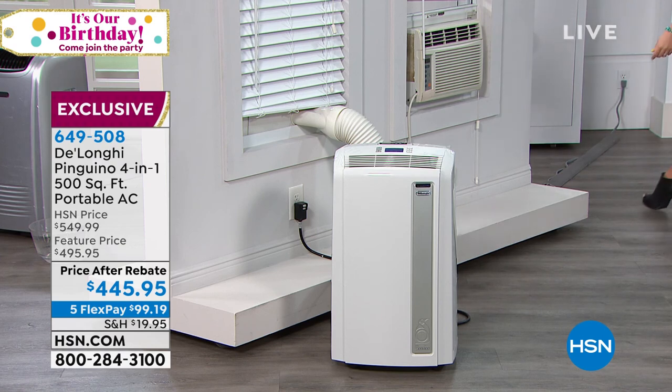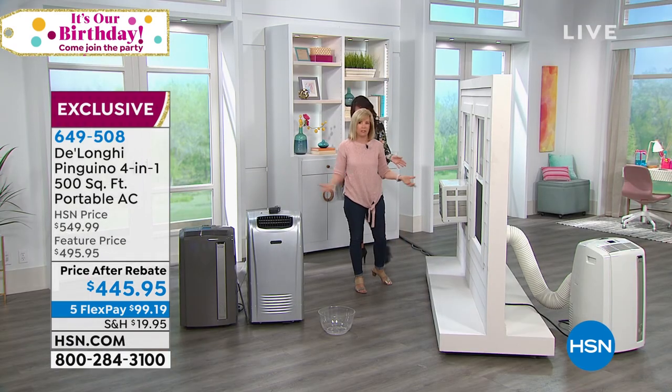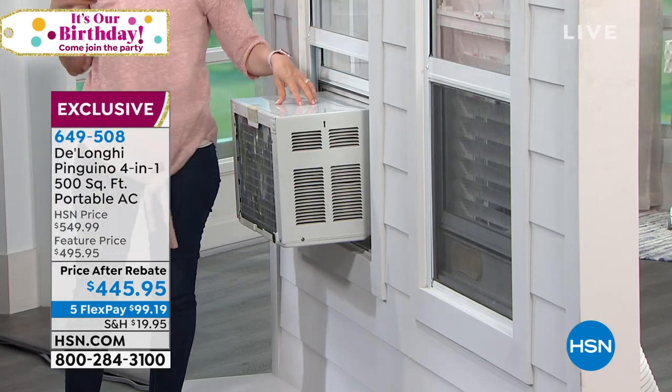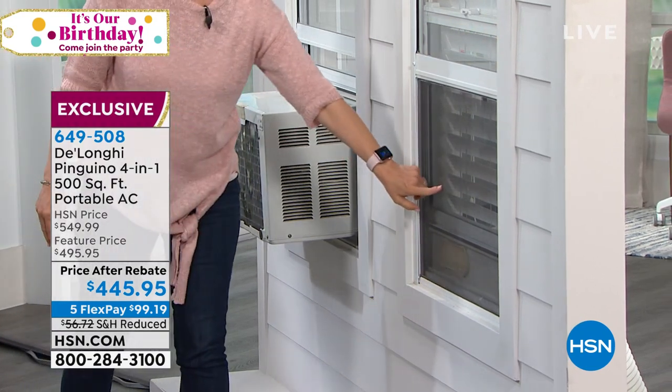Nothing on the back of the house, nothing hangs out. Nothing drips. You don't have to add water. You don't have to take any water away. Here we go. These are these old rusty things. Yep. This is why communities don't allow them. They're big and they're bulky. They're an eyesore. Here's your DeLonghi right here.